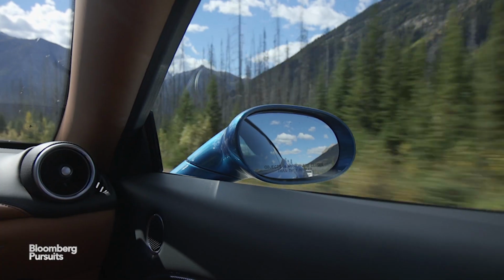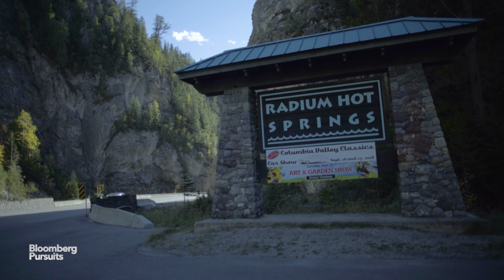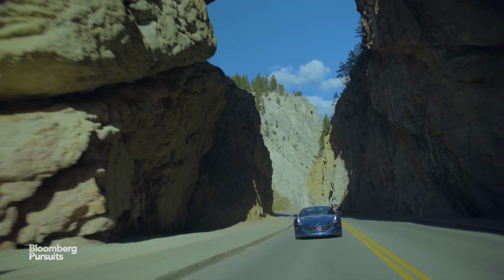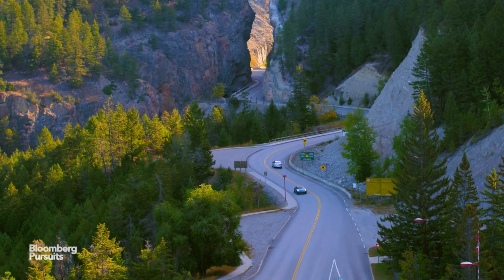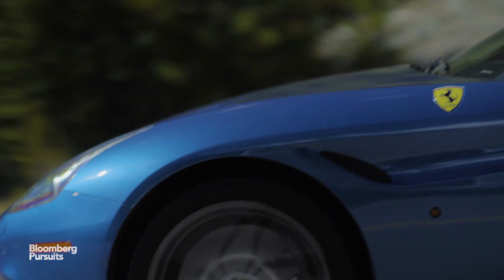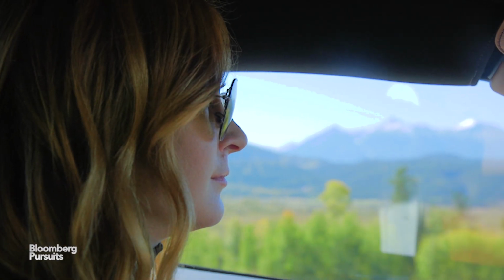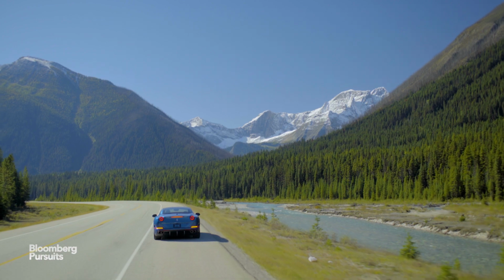Once you've been safely reunited with the Ferrari, head toward Radium Hot Springs and the southern entrance of Kootenay National Park. The Ferrari will have no problem navigating the tight twist through the cliffs of Sinclair Canyon. From here, it's a scenic 18-mile drive to Chateau Lake Louise Hotel, your final destination.